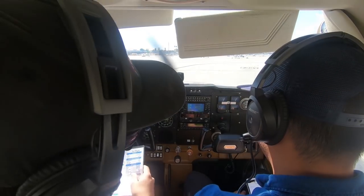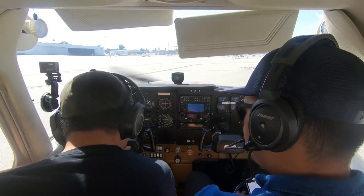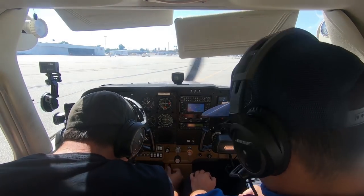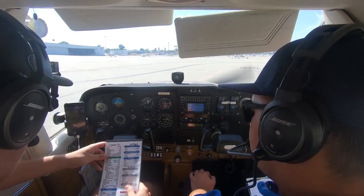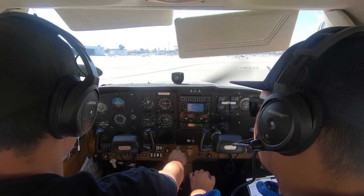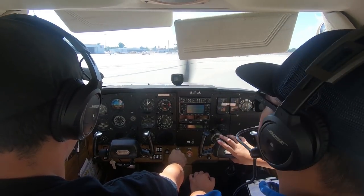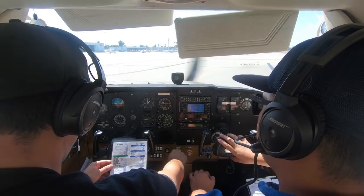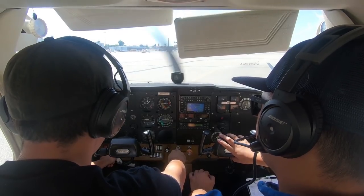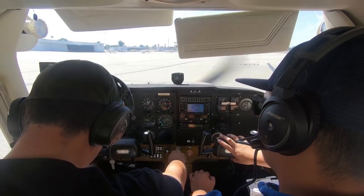Fuel quantity, we checked it visually and we're showing what we got. Fuel shutoff valve, we're on both. Elevator trim set for takeoff, slight nose down trim. Throttle will go up to 1800. Okay, throttle at 1800, we'll do the magnetos check, so we'll go to the left and looking for the drop. There it is, back to both. One to the left, there's the drop, back to both.